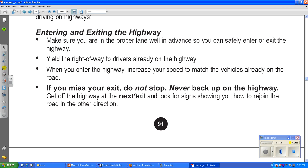If you miss your exit, do not stop. Do you stop on a highway? No. Never back up on a highway. Get off the highway at your next exit and look for signs showing you how to rejoin the road in the other direction.